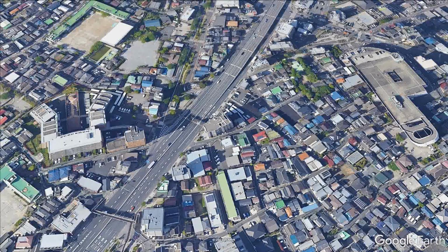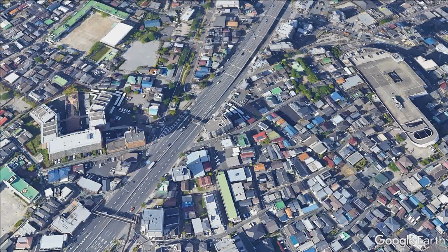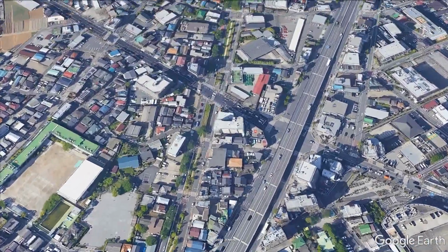Well, I actually went to this place. First, take a tour of Google Earth. The start is from the branch road with Mito-Kaido on the south side. It is an intersection with Hiwadori.